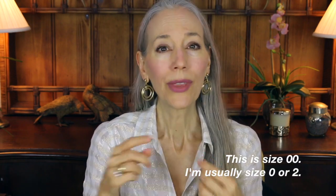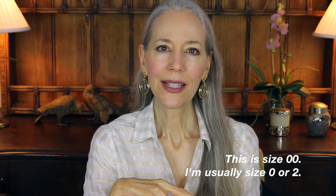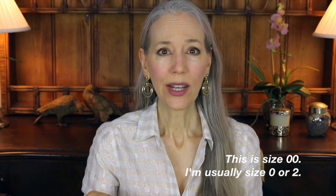So if you're interested in this shirt, you might size down one or two sizes if you want it more fitted. I'm usually an extra small. I think I sized down one size. This is an extra, extra small. If that's not right, I will correct it on the screen. So size down one size if you want it more fitted. Let me show you what it looks like on me.